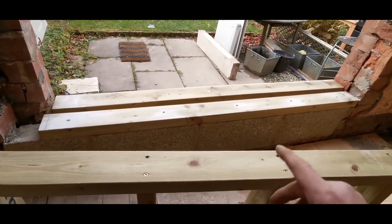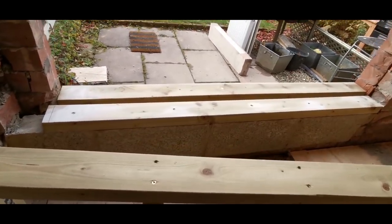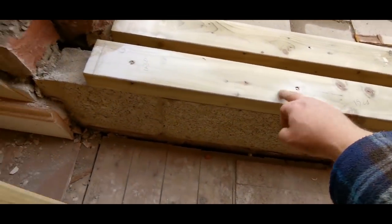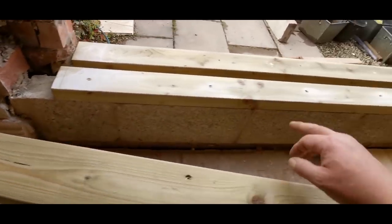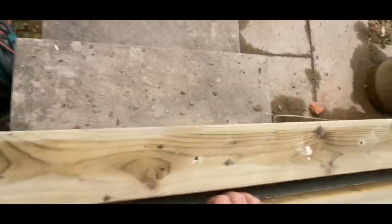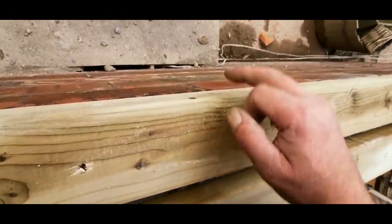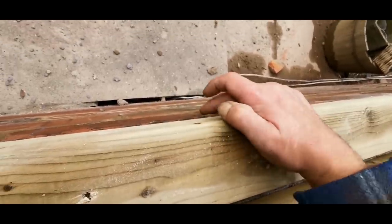Wall plate, not always needed, but it gives you a nice flat surface to work from to pack up off. And it also means that you can get your fixings down into something good, especially good when you're drilling into brickwork. You know, I can make sure that I get a good fixing rather than into a joint.